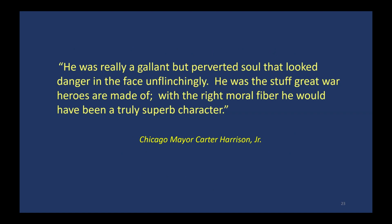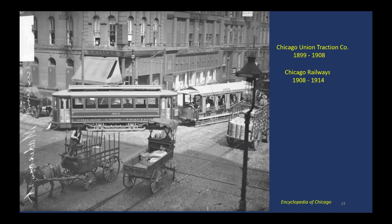He was a really gallant but perverted soul that looked danger in the face unflinchingly. He was the stuff great war heroes are made of. With the right moral fiber, he would have been a truly superb character. And as many of you know, he probably went on to London and was responsible for getting a lot of the underground built. It took that kind of ruthlessness to do that sort of thing.